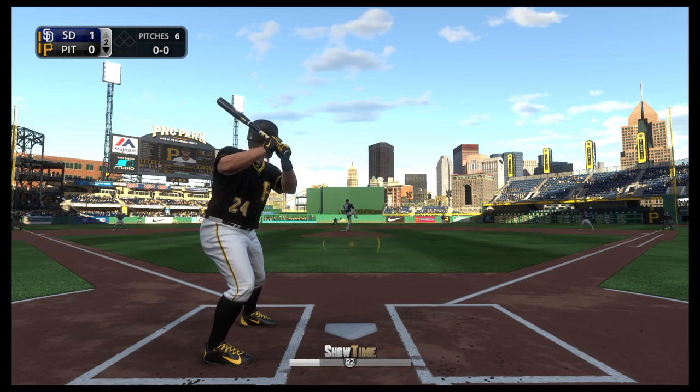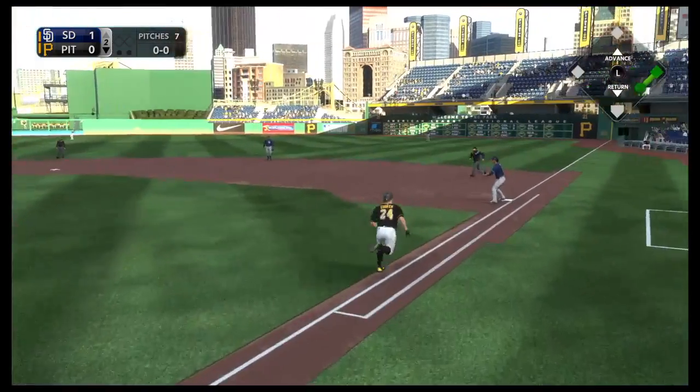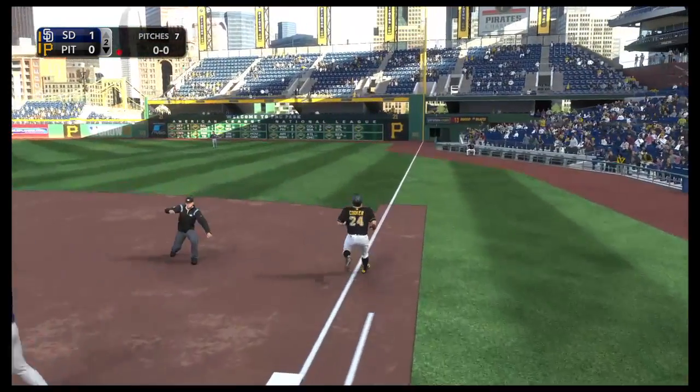Ready to deliver. Here's the first pitch. Hit on the ground to short. Played on the backhand. And a good throw gets him one gone.